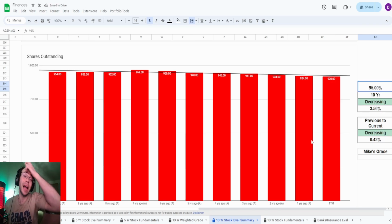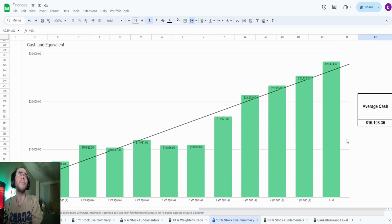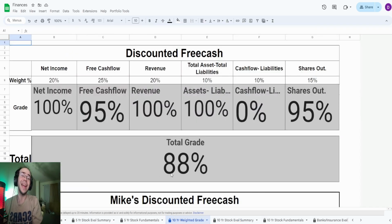It's still a nice buyback though. And I wouldn't be surprised if they started to just not issue at all because the valuation's a little bit much right now. Well, they might consider it a little bit much. For me, it might be. We'll see what the calculator says. But perfect shares outstanding. And lastly, when it comes to the cash equivalents, they currently hold $28.4 billion with an average of $16.2 billion. Overall grade, 88%, guys.